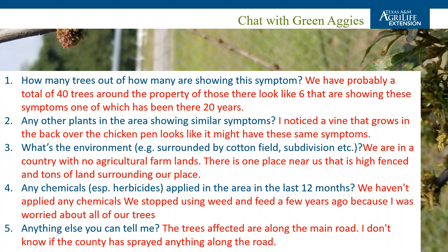I was hoping that would lead to something like herbicide, like pre-emergent herbicide. Because remember in our first episodes, that turned out to be a pre-emergent herbicide that was applied during the winter time. So I was really trying to find out whether there's an herbicide issue. Cotton fields sometimes do applications. Well, they are in the country, but with no agriculture farmlands. So I asked, any chemicals, especially herbicides, applied in the area? No, they haven't applied anything. They stopped using weed and feed a few years ago because the person was worried about all the trees.